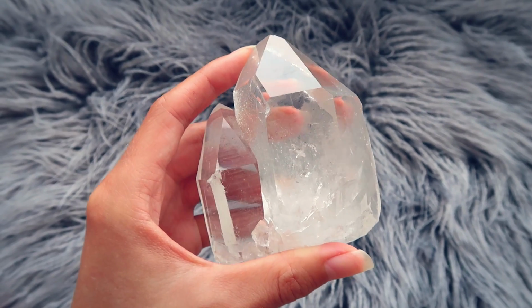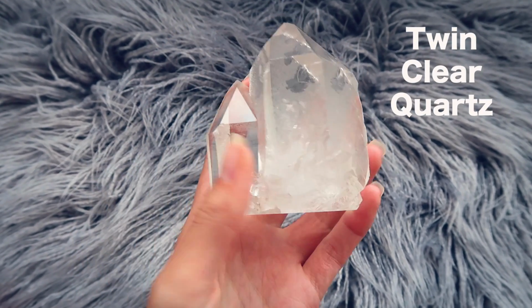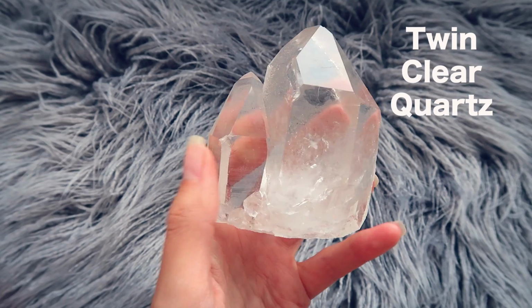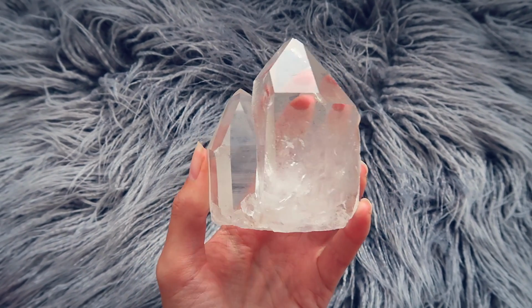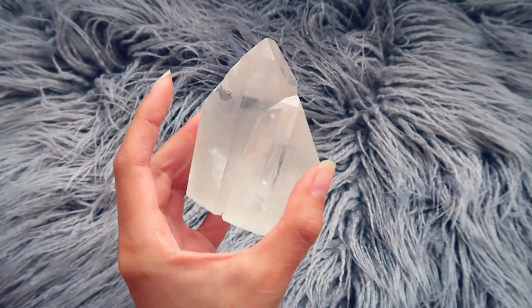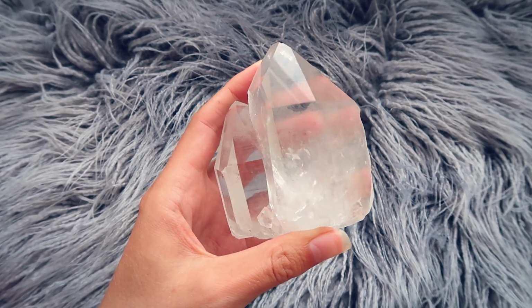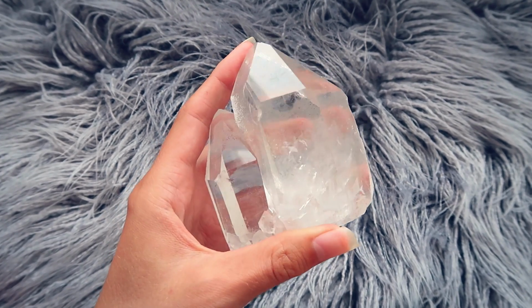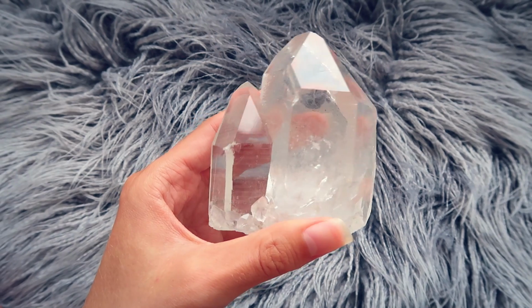And then next up, I have this beautiful twin clear quartz crystal. So you can see it has two crystals that have grown together. It's really beautiful. It stands by itself, so I use this as a beautiful display piece, and yeah, I just really like it. It's another one of my favorites in my quartz collection.